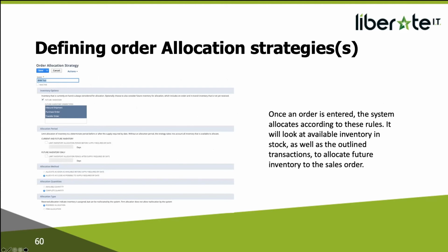We start doing this by defining the order allocation strategies. What we need to know is what are our future inventory types, as future inventory supply types. These can be purchase orders, transfer orders, works orders, and inbound shipments. We need to know our time allocation fences. What periods do we need, and what periods are the allocations to apply to?